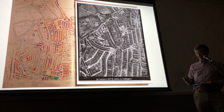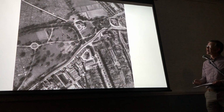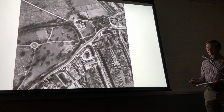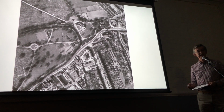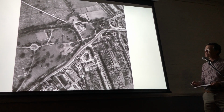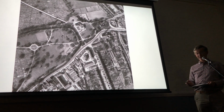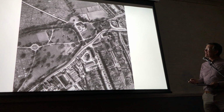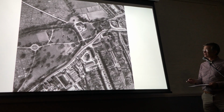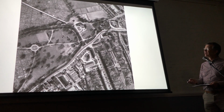You can also, incidentally, see in Clissold Park, we were talking about allotments, you can see allotments. Everyone in World War II was digging for victory, and in 1946, the allotments were still there. Let's look at some of the areas of blast damage and find out what happened to them.